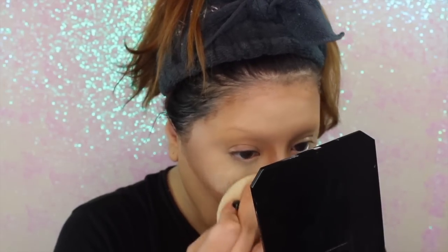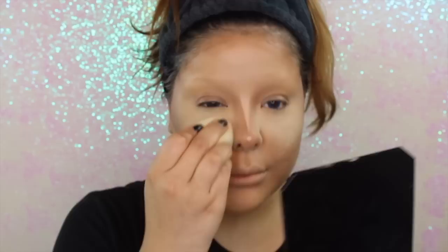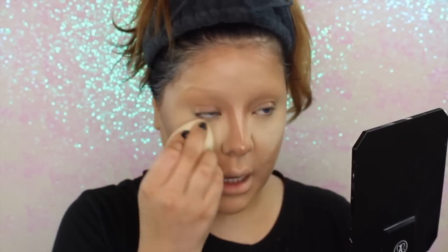And then I'm going to set it with some powder just so it doesn't move anymore. The rest of it I will do later. I'm using the Anastasia Beverly Hills setting powder in the shade Banana. I'll just let that sit.